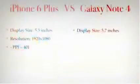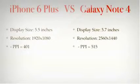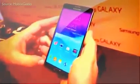Now let's move on to the resolution of these phones. So the iPhone 6 has a panel that is 1920 by 1080p, giving it a pixel density of 401, which is definitely not bad, but when looking at the Note, which is this phone's competition, it is not even close because the Note's panel is 2560 by 1440, giving it a massive pixel density of 515. So I think we can easily say that the Note 4 is the best phablet when it comes to the display, both in size and resolution.